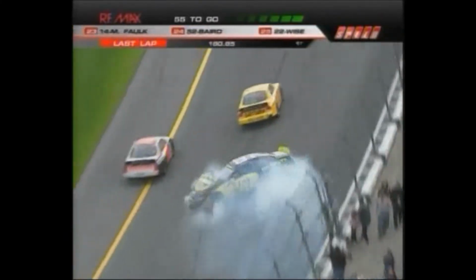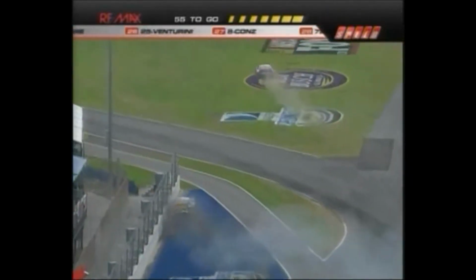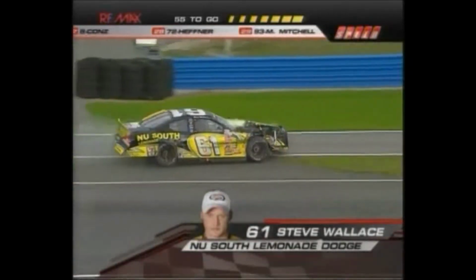Brian Silas, as we look over to trouble. There's Stephen Wallace spinning around, gets caught in the front end, continues to spin. Looks like Billy Venturini possibly came along and clipped him. Second caution of the day comes out. Stephen Wallace getting turned around going through the tri-oval.